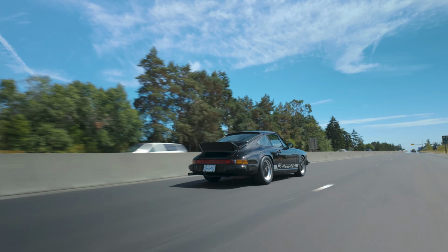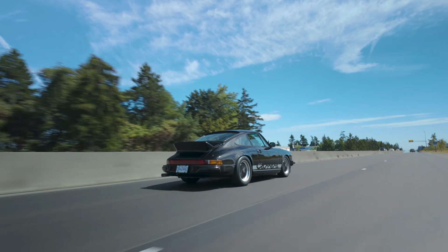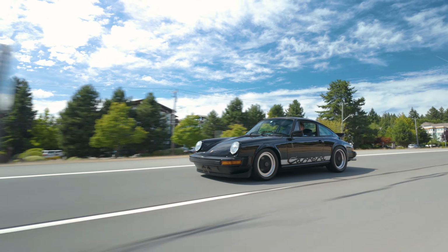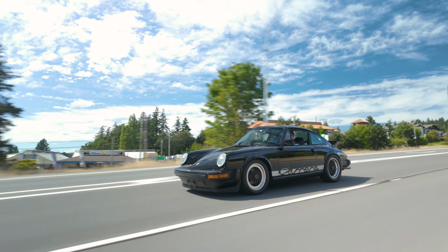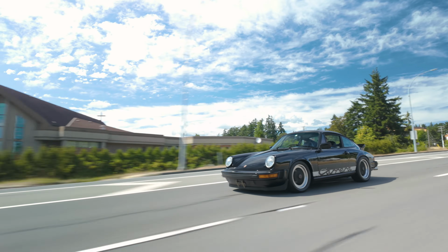It's not a super high-end build, so you're not going to be spending $250,000 on this car, but it gives you all of the enjoyment that you're looking for in one of these cars with added performance over, say, a stock 3.2 or a 911 SC. And I could go on and on.